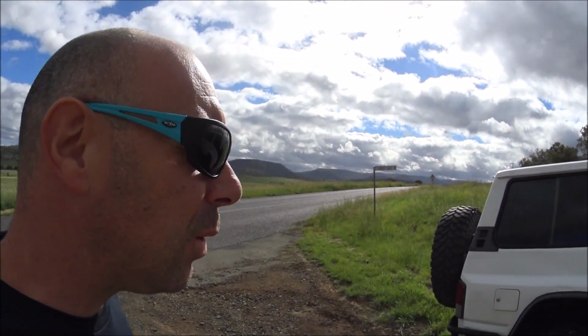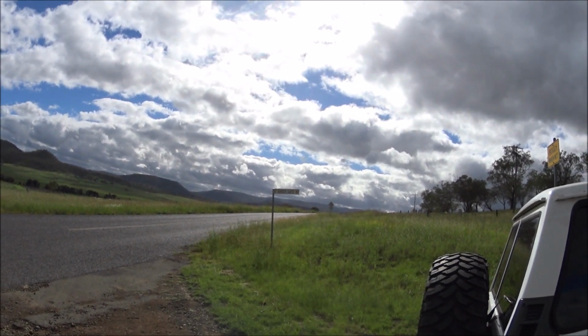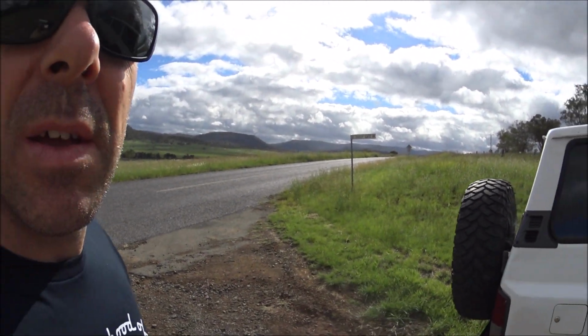Starting to make our way into the ranges. We're going to take a little detour. There's an old urban legend about a ghost gate owl. So we're going to make our way up this road and see if we can find this old monument.